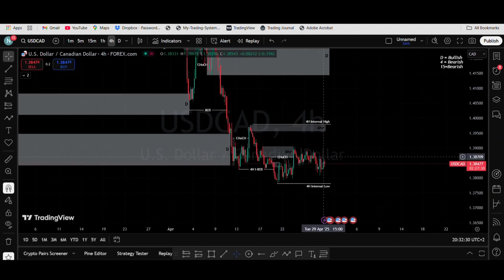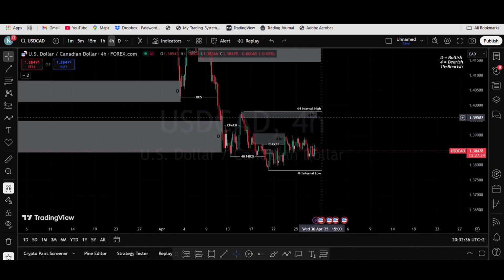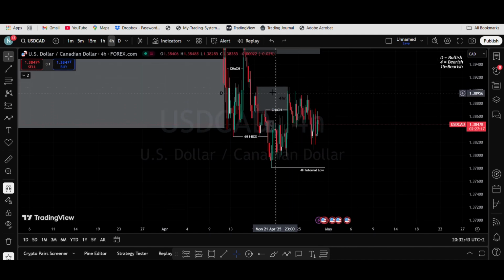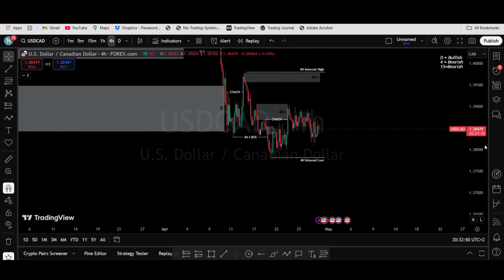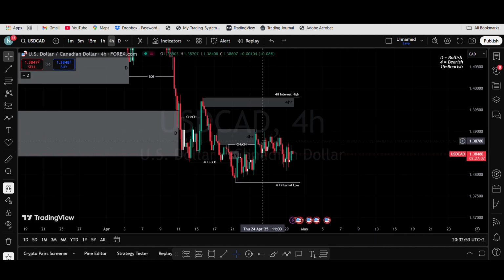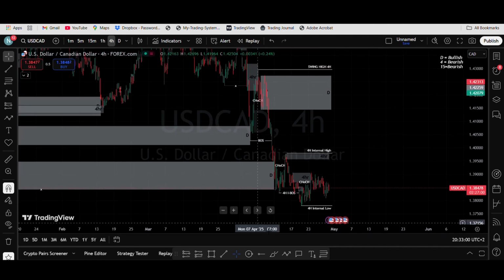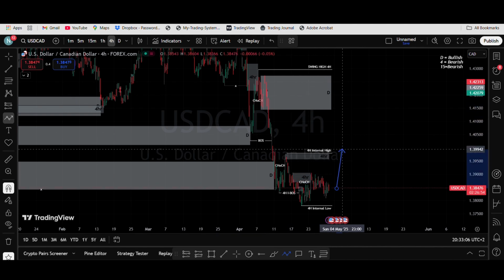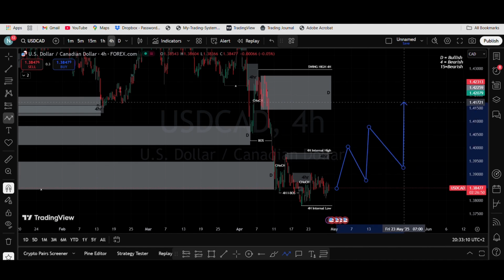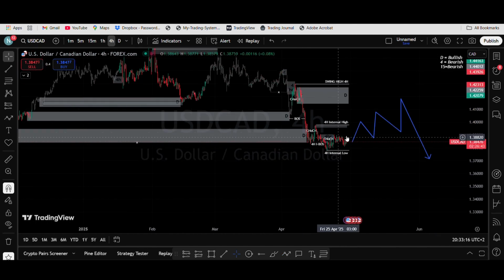We should have a pullback, but if we only have the internal pullback into, for example, the extreme here, or this could also hold, right? This 4-hour that created a low, it could hold, and we just see it trickle on down. But my longer-term expectation is for the 4-hour to pull back into here. But before we see that, we do want to see this internal shift bullish, and then the market follow this into this daily, where ultimately we do have a sell, right? That's the expectation.